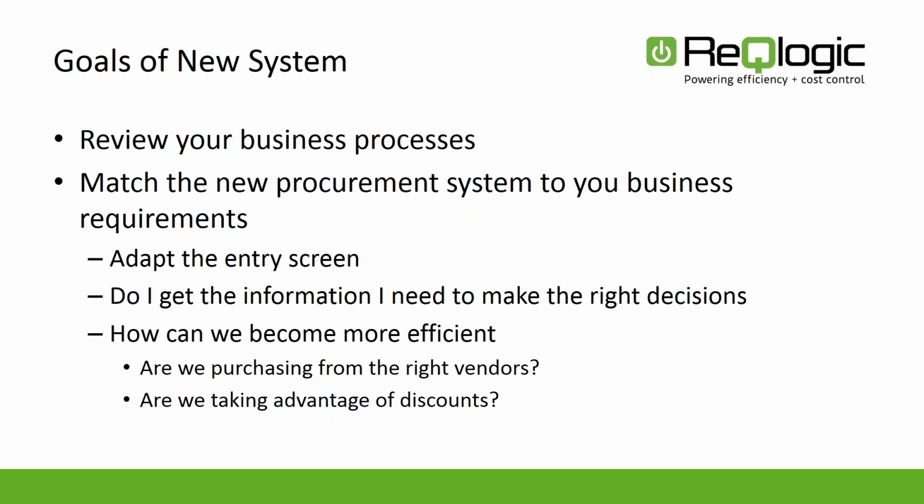So with that, goals that you should think about when you're thinking about a new system is, number one, review your business processes. Are they effective today? Could you improve them? How could you improve them? And Socius can help you with that, sitting down with you and taking a look at your business process. Match the new procurement system to your business requirements. If you have requirements and a new software product doesn't meet those requirements, is it really going to be the best solution for you? So you want to meet those requirements by potentially adapting entry screens so you make it easier for people to use.